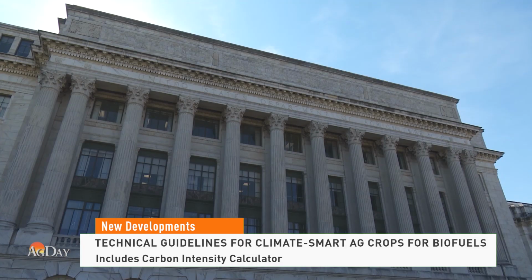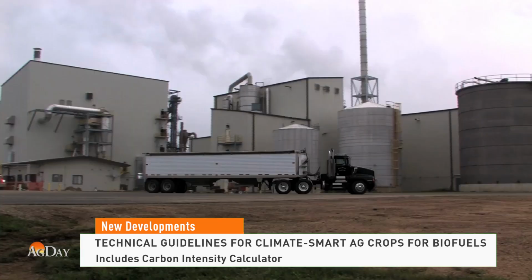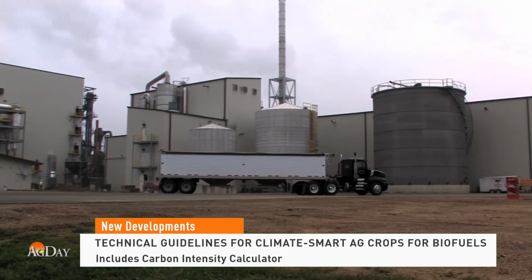USDA has established technical guidelines for quantifying, verifying, and reporting the greenhouse gas emissions tied to climate-smart ag for biofuels feedstock crop production. Ex-Secretary Tom Vilsack says they made significant progress from the 40B tax credit program. First of all, there's an additional crop. In addition to corn and soybeans, we now include sorghum.